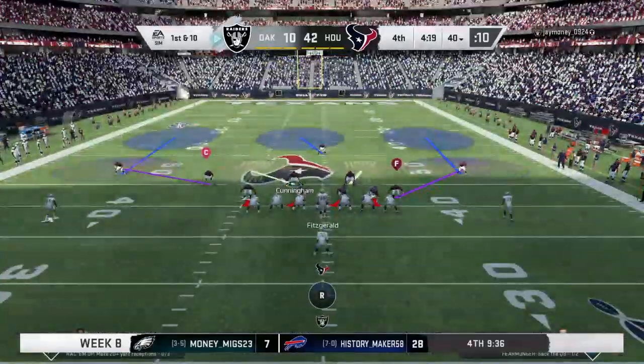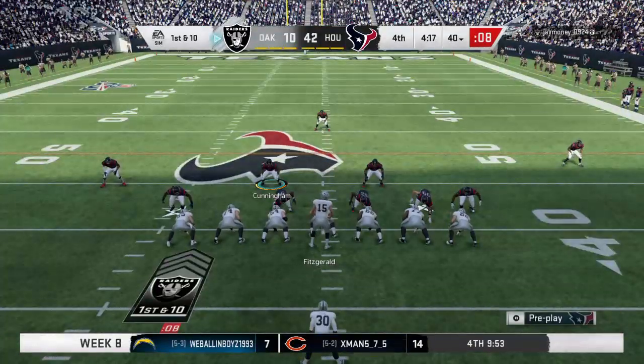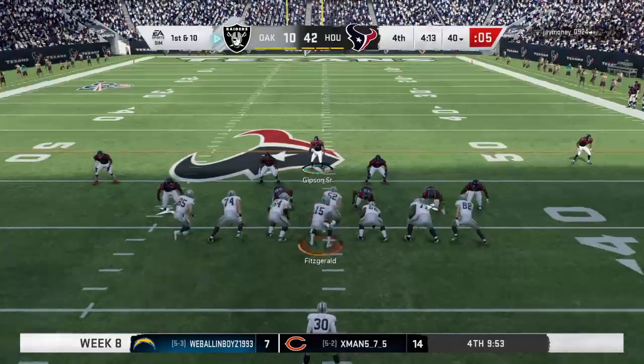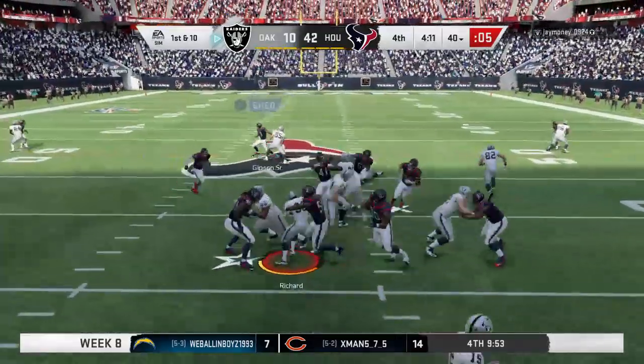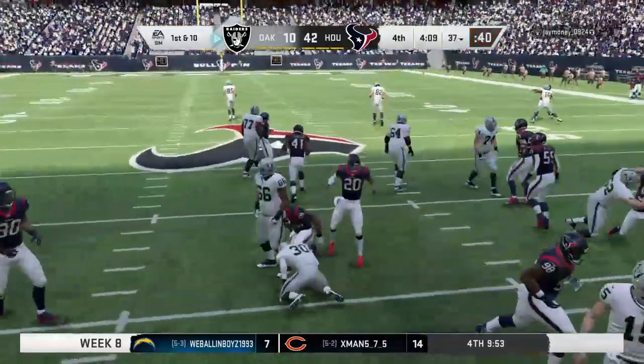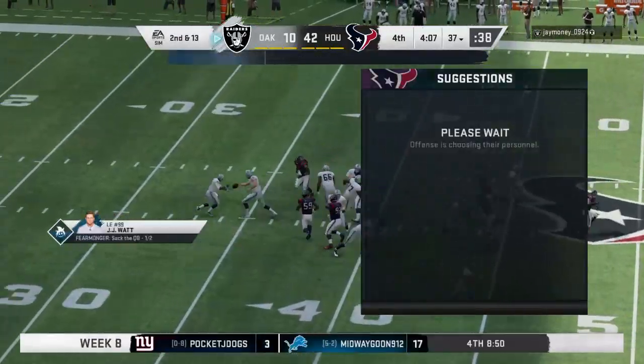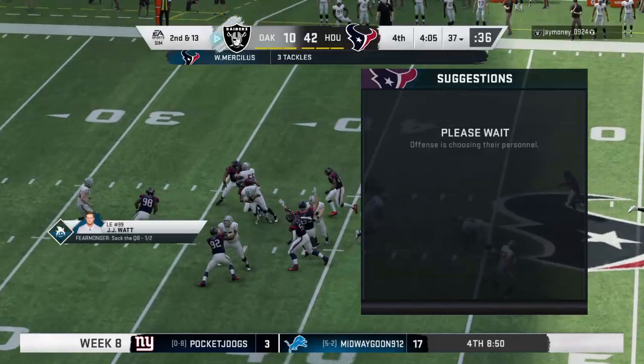Down. 18 Gator. Who that? Who that? Hit it. Running game working. They'll stick with it on first down. And forget about finding a lane. He barely had time to look up before he was planted in the backfield.